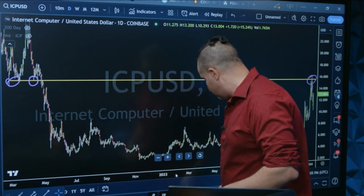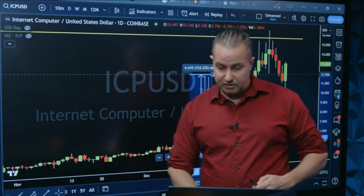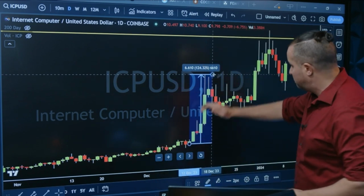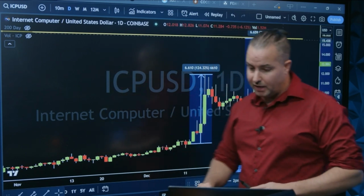Okay, the next thing that's fascinating here, guys, is that if we zoom in on this, one of the things that alerted me where to short it as well, and it was a confluence of factors, was that if we go down to price range and look at this, we can see that this thing rose $6.60 from this breakout to this high. If we also look at the breakout here, look at this, right up to that level.